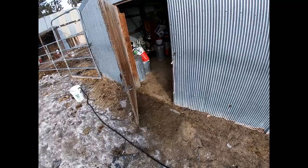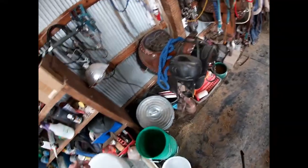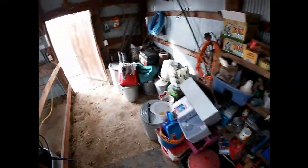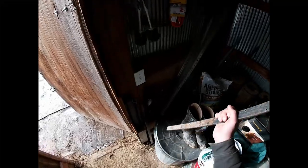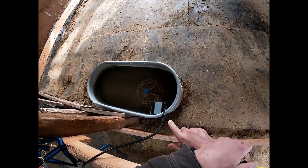I went into town yesterday and I got a new heater. Unfortunately, the only heaters they have are the brand I've been having trouble with. So it was that or nothing, which is kind of unfortunate. I have had a little bit better luck with these.